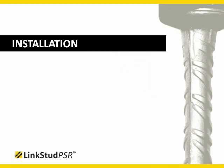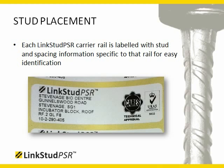Having taken great pains to create a successful punching shear reinforcement design, it is of course vital that the studs are positioned correctly when they finally reach the construction site. To this end, each LinkStud PSR carrier rail is labelled with detailed stud and spacing information to ensure easy identification and correct placement. Each label contains the site address, the section of the structure and the specific column that the rail relates to, together with its individual stud specification.